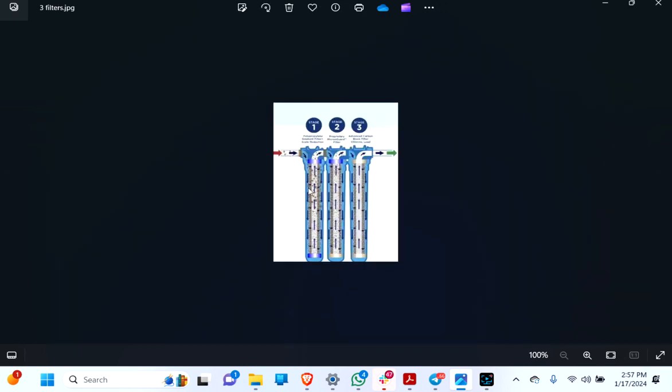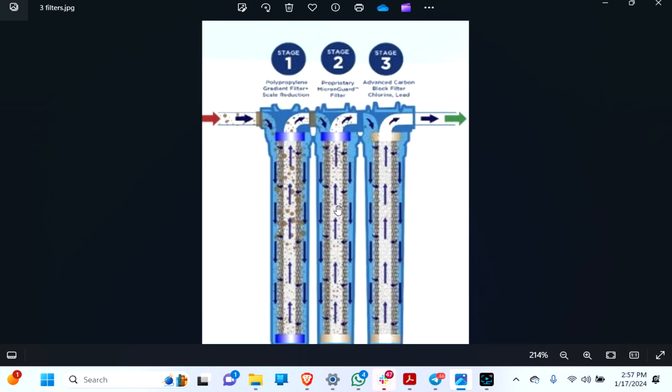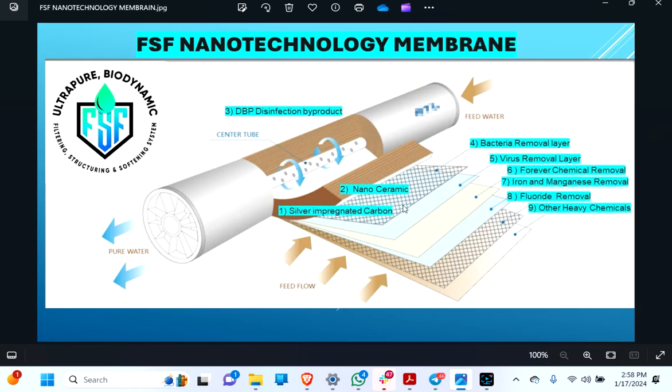So the first steps are taking it through these different unique proprietary cartridges. Okay, we've got a polypropylene gradient filter, which has some scale reduction. And then we also have a proprietary microguard filter and advanced carbon with silver impregnated carbon. And we'll actually dive into some of what's unique about a couple of those.